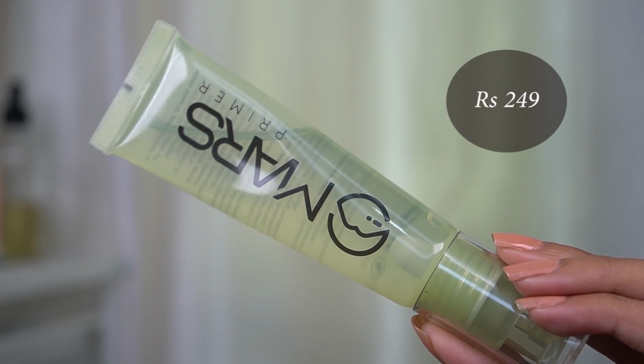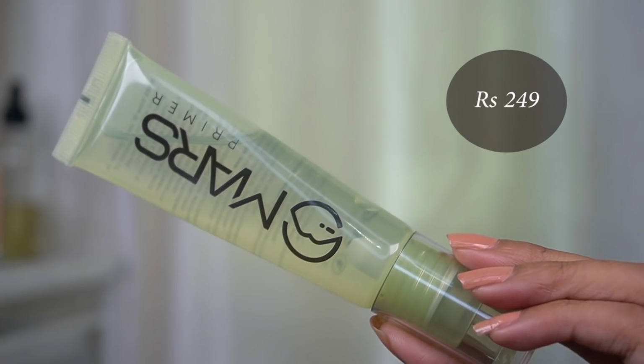Now, this is the Mars Glow O'Clock primer. This primer is amazing. This is exactly, I would say, like the Milk Hydra Grip primer. Now, I used to use the Milk Hydra Grip primer back in the day. I used to have a very small, tiny, mini size, sample size product, and I finished it up, but I didn't want to spend 1,500 on a mini size product, so I never purchased it. But I am so glad that I came across this brand, because this primer is exactly similar to the gripping primers that a lot of those US brands have, and this kind of primer is lacking here in India.